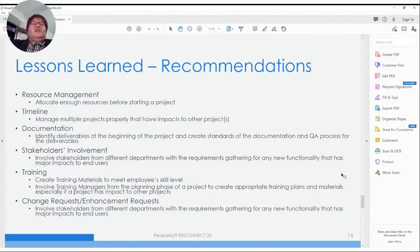Then also stakeholders' involvement: we need to involve more stakeholders in the earlier phase of the project. And training: we need to create training materials to meet employees' skill level. We also need to have a training manager involved from the early phase of the project. We used to have a training manager inside the city, then the person left, and we didn't have a training manager for a while.